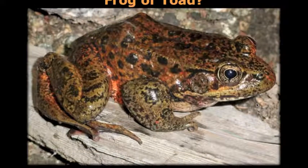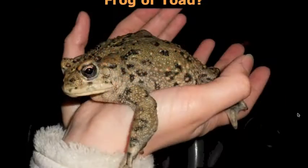But what's the difference between a frog and a toad? And so frogs, this is a California red-legged frog, another species that only lives in California. And they have nice smooth skin, they have webbed feet, and they like to hang around water most of the time. And so that's one way you could tell it's a frog: smooth skin, nice big webbed feet.